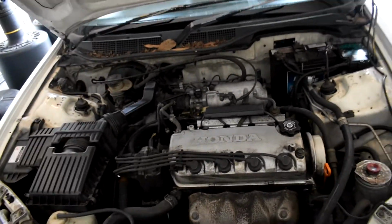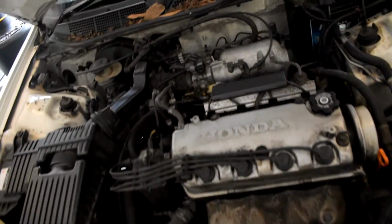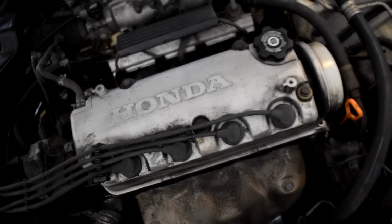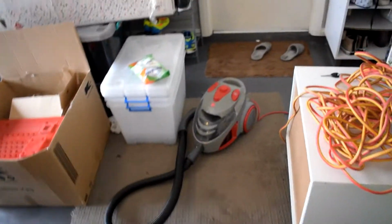I've got the vacuum out here, got my cleaning tools over there. Let's do it. I actually degreased the engine bay already when we did the coolant flush. It was hideous. Like, it already looks hideous, but it was much worse before. Alright, let's grab the vacuum and get on with it.